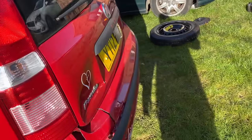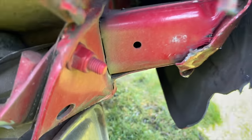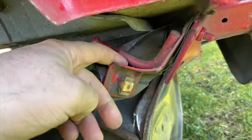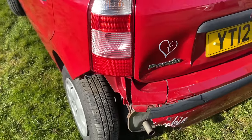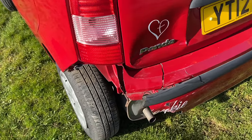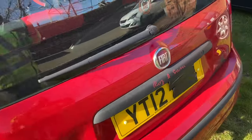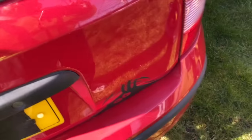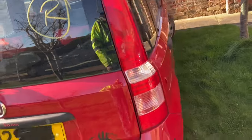But there you go. So yeah, as you can see, it's just caught the bumper bar, just took this bumper bracket, and the dent here. Now, I've been offered a bumper and a boot lid in the right colour for £125. In general condition, I mean, look, all the tyres are good. Tyres are mint. Not much for the boot lid in them, but yeah, happy with that.